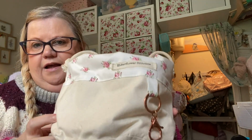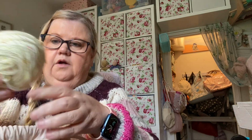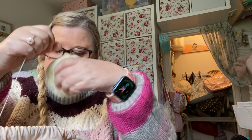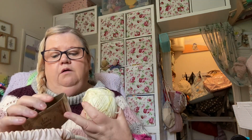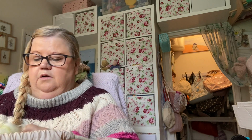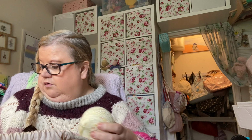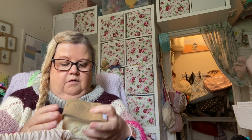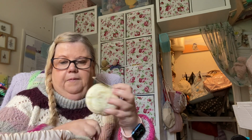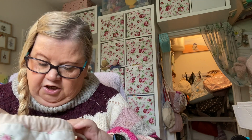So this is a little Elderflower Stitches bag. It's one of my favourite bags. I love this bag. And this has got the tail end of a pair of socks that I knit in this beautiful yarn, which is one of my favourites from Lay Family Yarn, Apricot Lemonade. Again, let's take that off, pop that round it and attach it. There we go, that can go back in stash.